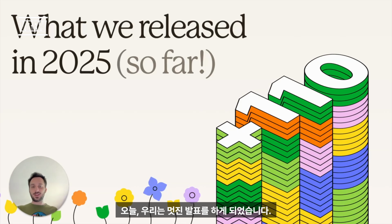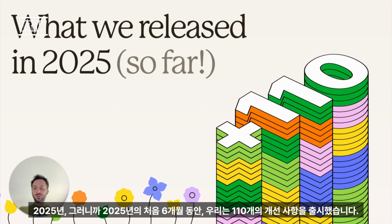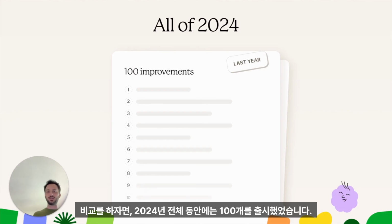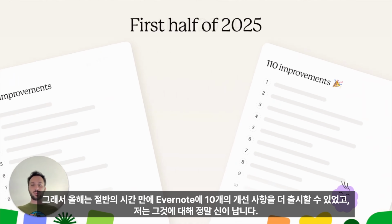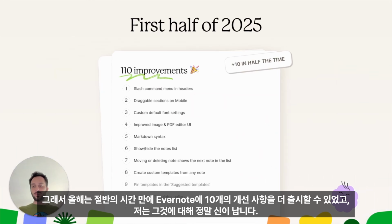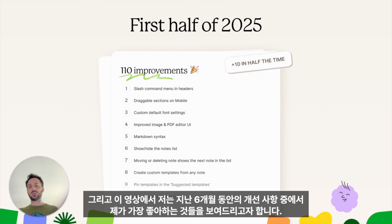Today we have a great announcement. In the first 6 months of 2025, we have released 110 improvements. Just as a comparison, in all of 2024, we released 100. So this year we were able, in half the time, to release 10 more improvements to Evernote, and I'm super excited about it. In this video, I wanted to show you my favorites from these last 6 months.